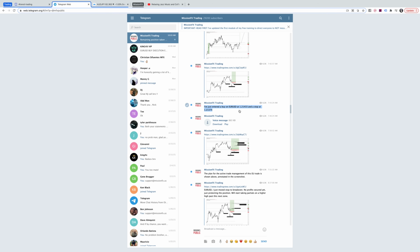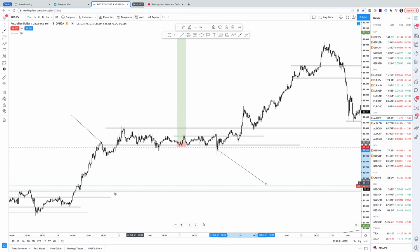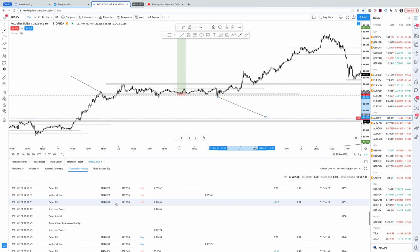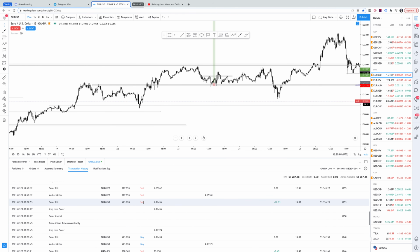The second trade I took this week was this one. I entered a buy on EURUSD. If we go to my transaction history here, we can scroll up and see this right here, EURUSD. The buy was converted into a sell order, meaning it got liquidated at break even. So I made 12 bucks on this trade, enough to get a Chipotle burrito with some extra guacamole on it.